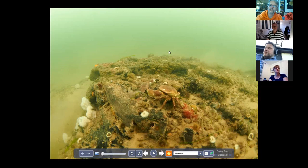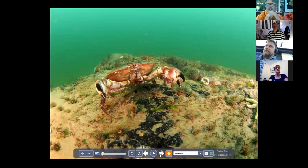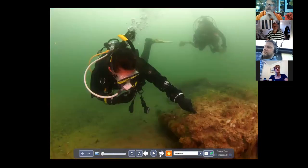So here you can see we've got plumose anemones, elegant anemones, lots of crabs. There's always lots of crabs on there, and all with a dusting of sand. So it's not a big scenic site unless you get some divers to come with you, and then they can set it off nicely. So there's the usual lots of crabs. This is Cat with Chris in the background.